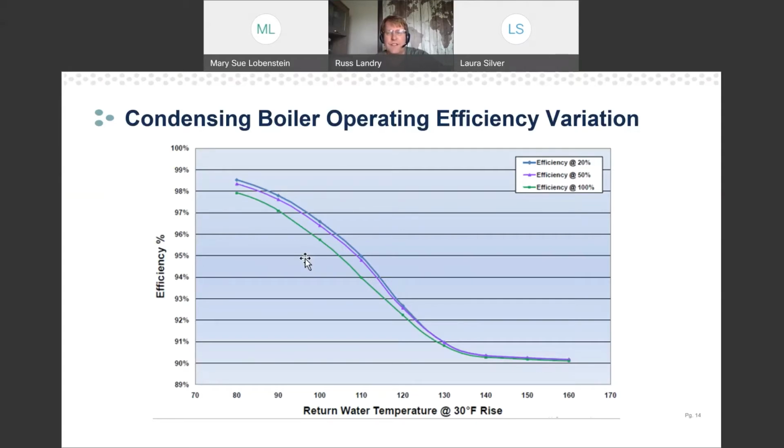This increase in efficiency at low boiler return water temperature further enhances the savings that are achieved when outdoor reset control is used. Besides just reducing the boiler system load, you're also increasing the efficiency of the boiler itself.